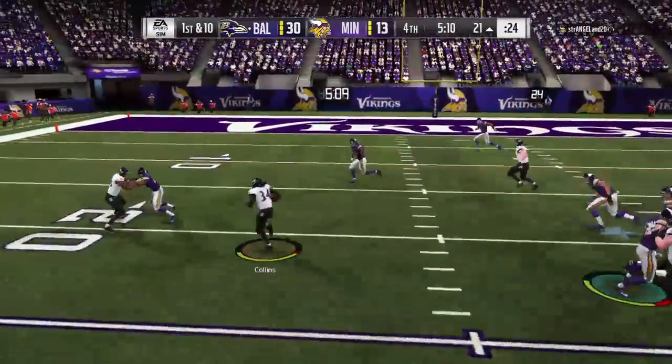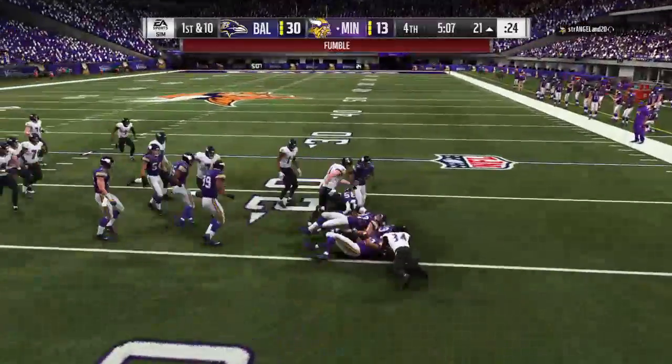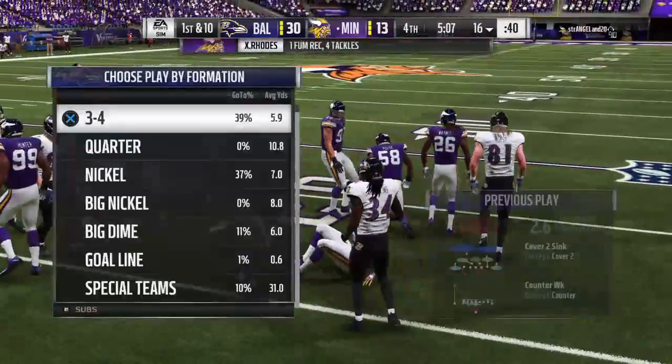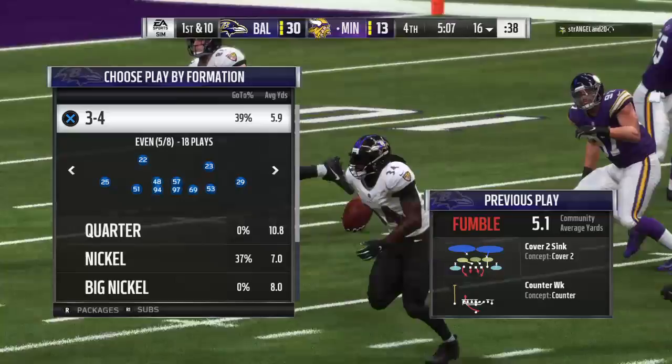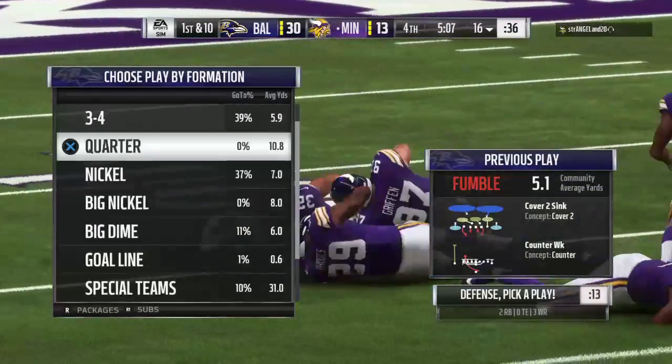They'll run the counter with Collins. And it's a fumble. And this belongs to the Vikings. Well, let's see now, Charles. That's 7 turnovers between last week and this week. 3 here in this game, 4 in last week's game. You know I do my research, right?